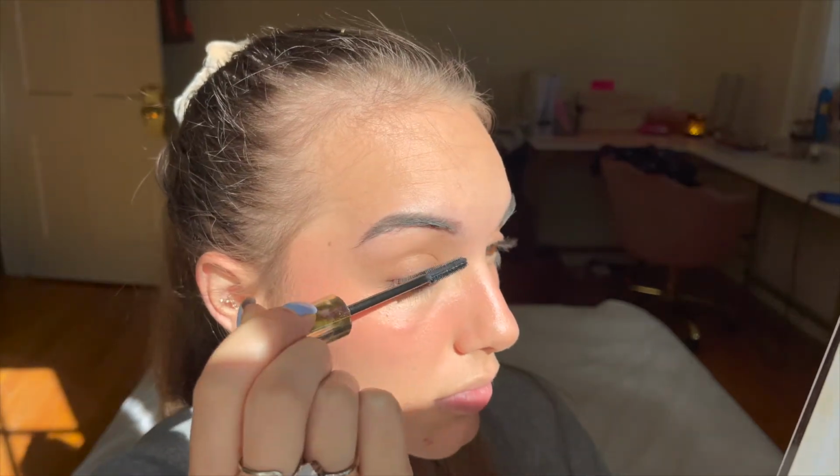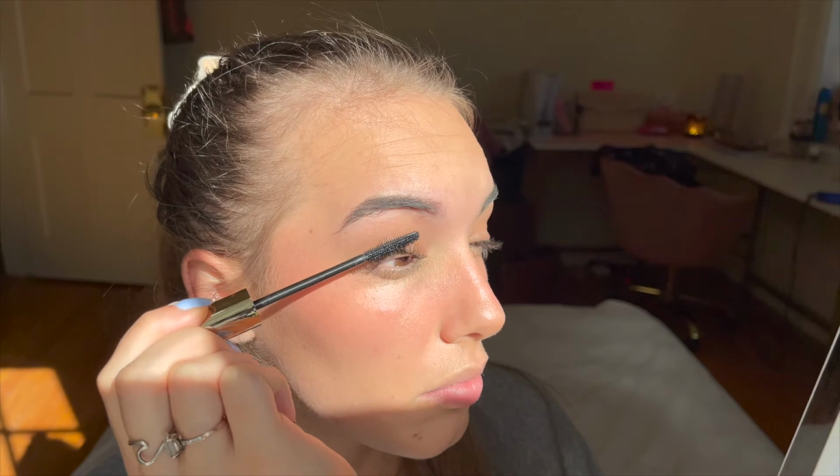It does not flake. It has not flaked. It's pretty easy to remove. It was really inexpensive and I like the gold packaging. So I'm going to apply this through my lashes. I'm going to show you in bright light and then we'll switch over to some shaded light. I will say it's a very natural looking mascara, super natural looking. And it applies and layers really well.